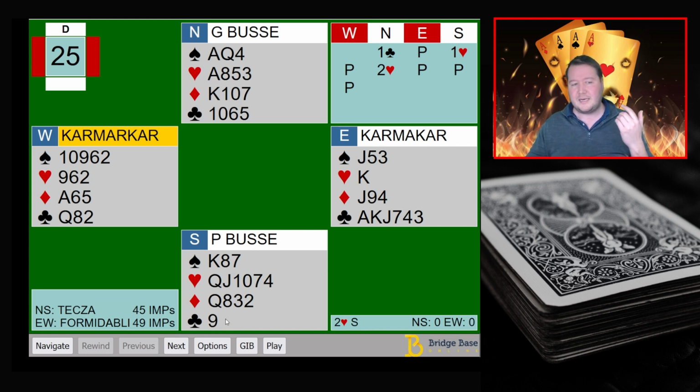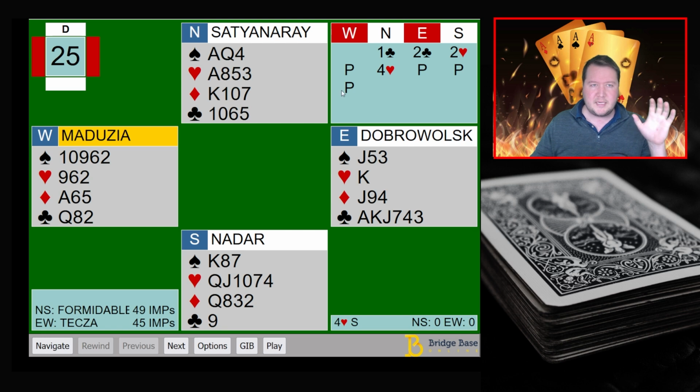And here it looks like your singleton club isn't that useful because partner opened a club, so they just took the low road and passed. But back at this table, when it's gone 1 club, 2 clubs, and East has really good clubs, maybe your singleton is actually worth more in this sense because your partner's 1 club might be a bit more frivolous.